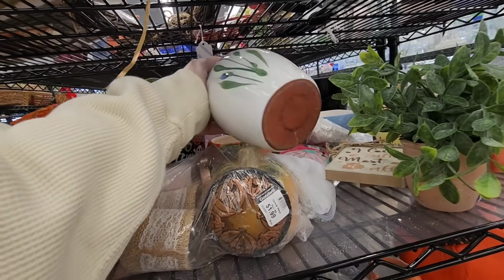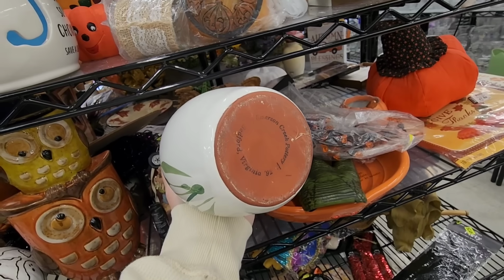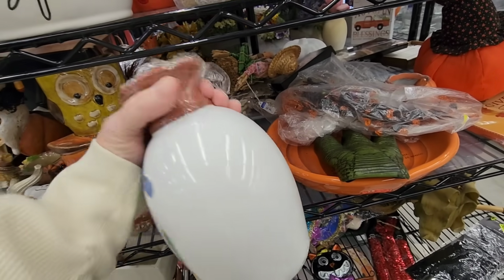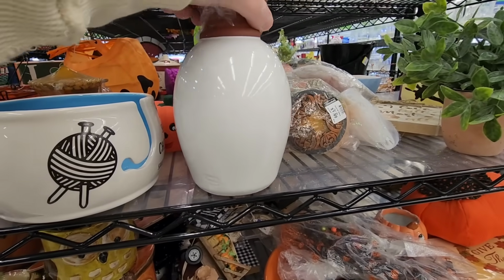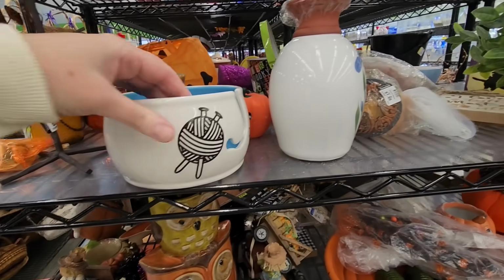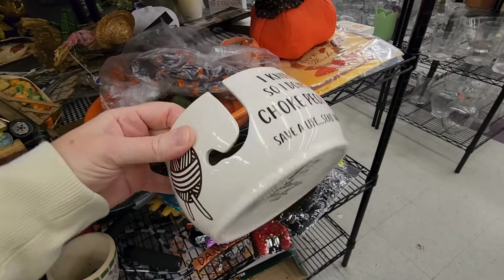Yes. Because it's so narrow. Let's see, what's this one? Emerson Creek Pottery, Bedford, Virginia. That's pretty. How much are you? Maybe it's a secret. Oh, it's no money on that vase. I might look this up, this Lenny Mudd. That's funny.